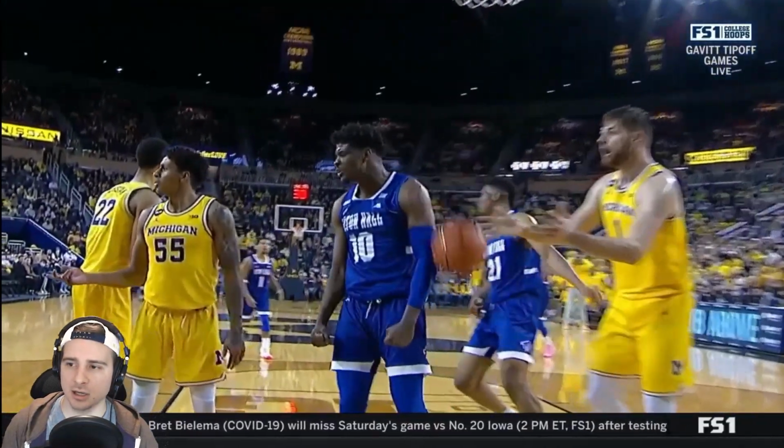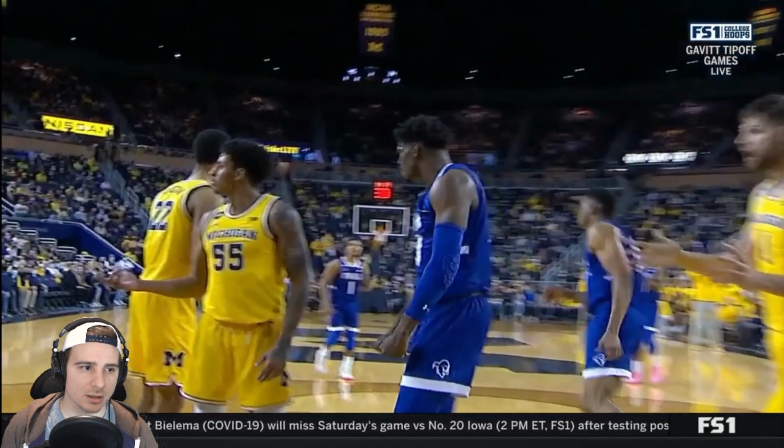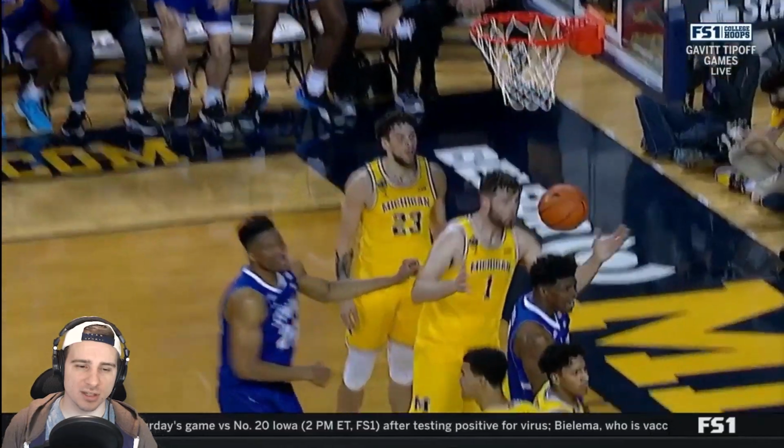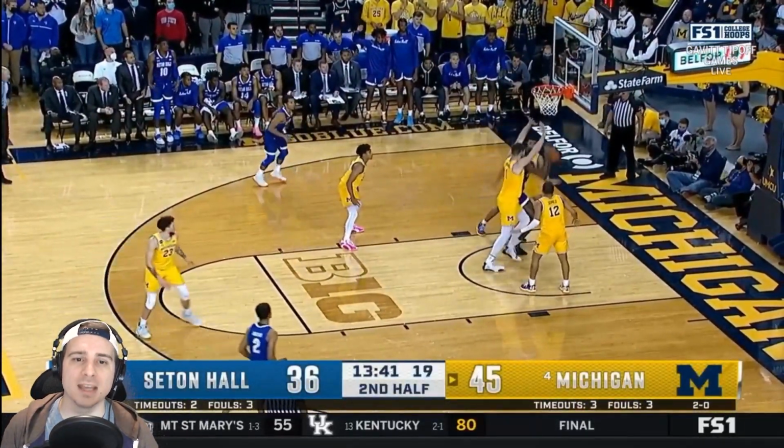You can see Eli Brooks is like, what is that? Dickinson is losing his mind appropriately because he didn't even touch him. Caleb Houston can't believe it. Everyone's dumbfounded, appropriately so. It wasn't an and one. It was a foul before that, but you don't do a makeup call.